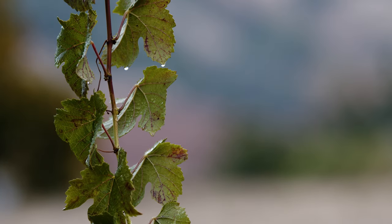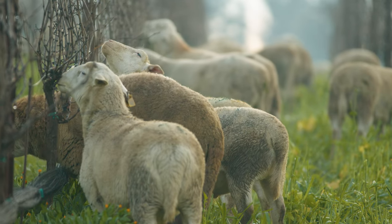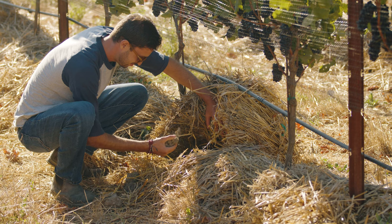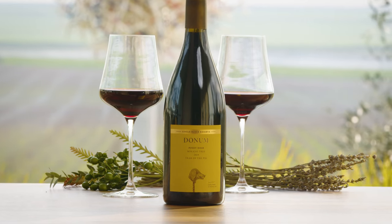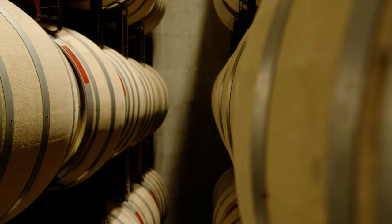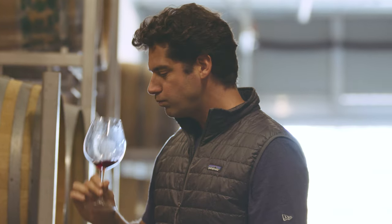The vision for Donum is this quest to make the highest quality wine possible and to work in harmony with nature to capture the energy, the vibrancy, and the health that we find in the soils to create these beautiful expressions that are site-specific. Over the years at Donum, we've just been really trying to push ourselves to the next level every vintage. We got to a point where we felt like we'd taken the winemaking as far as it could go. We decided that the regenerative organic program was something that could really take us to that next level.